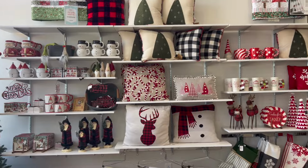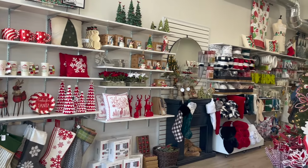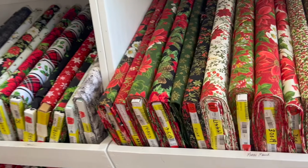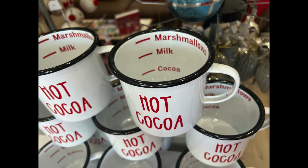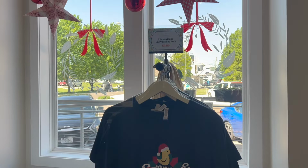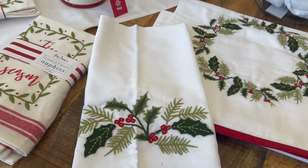It doesn't matter the time of year, Santa's sewing shop is always in full swing. Get ahead of the season with festive sewing and quilting projects, gift items, Christmas cards, and home decor. You can never be too early when preparing for this special holiday season.